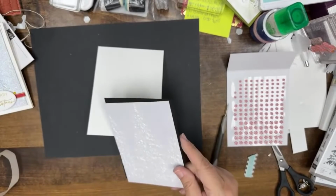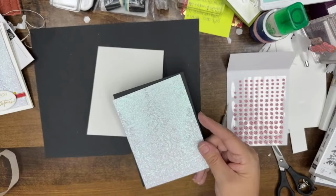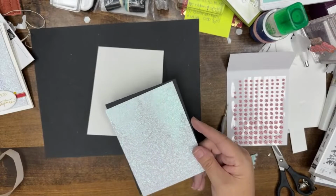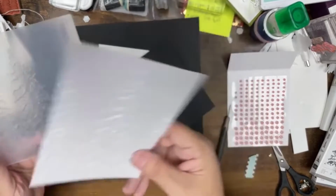All I did, because this is like the world's super easy card, and I can't remember the demo's name who actually did it. I thought she was brilliant though. So all I did was cut my glimmer paper and stick it in here.